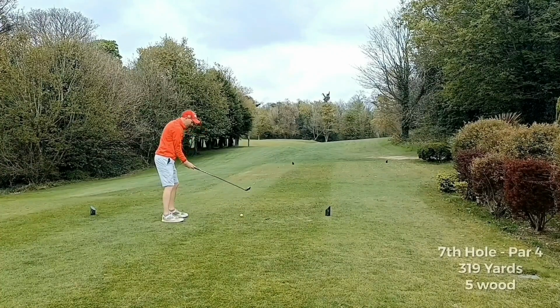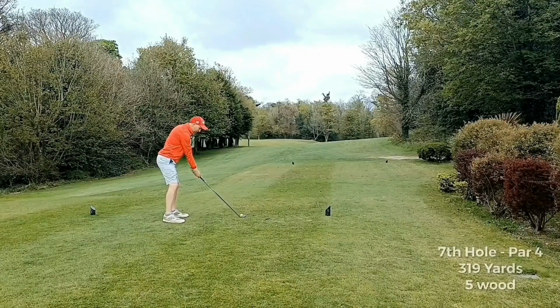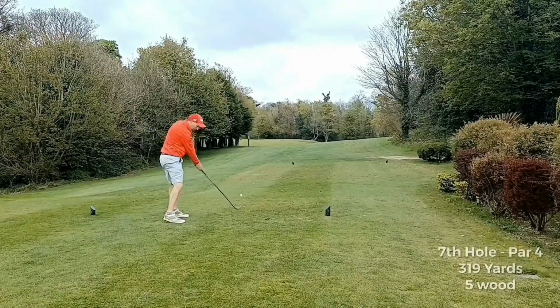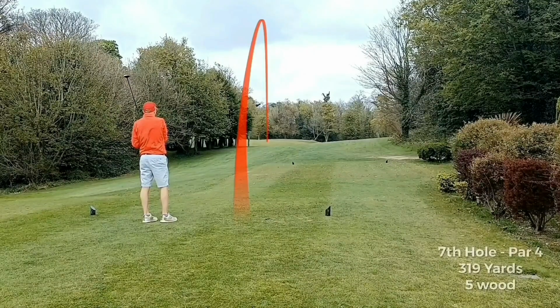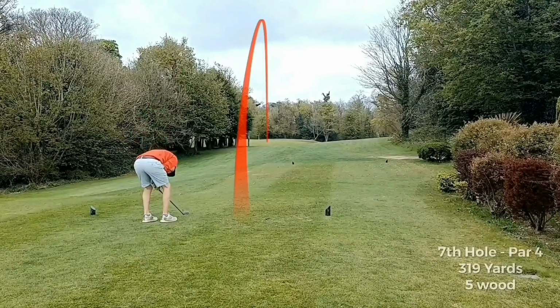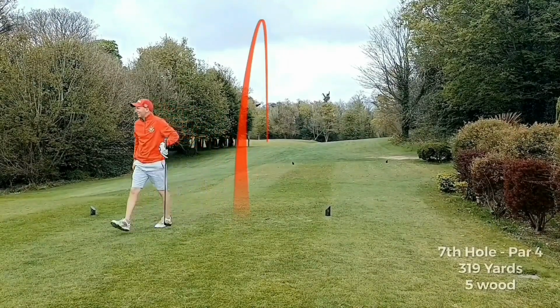And again on the next hole, thinking just keep it in play. This is a sharp dog leg to the left. Take my 5-wood out and just try and get it in the fairway. Bounces right in the middle of the fairway. Just carries over that hump on the back. It actually just rolled over, so I thought it would be safe enough.